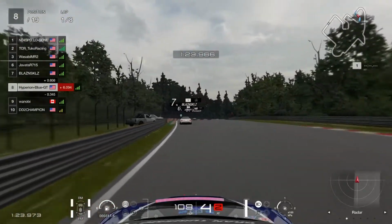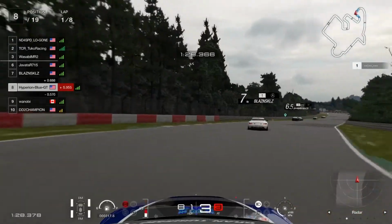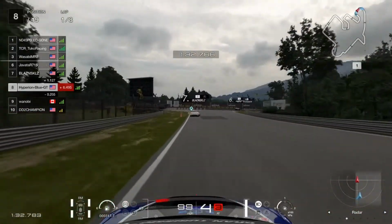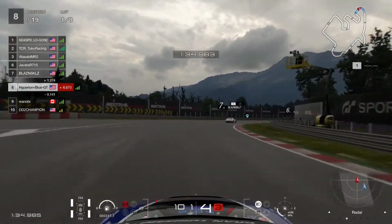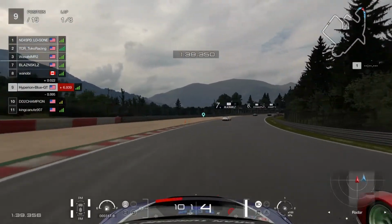TCR_2Co Racing is now going in to take second place to catch up onto NT4 SPD Logan. Well, this is going to be a very good, impressive run. It looks like here's Wasabi MR2 in third place in the Toyota 86 Group 4. It's going to be having a little bit hard time to be on the right position.